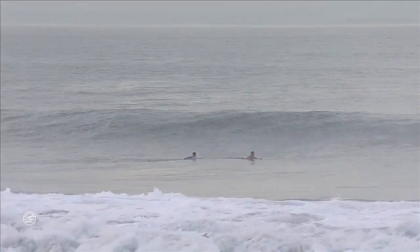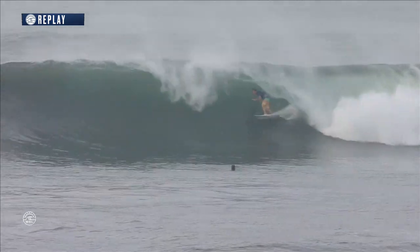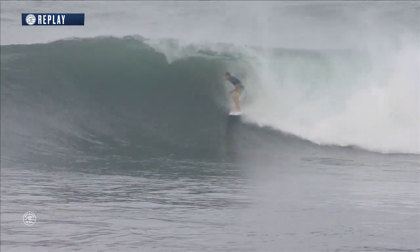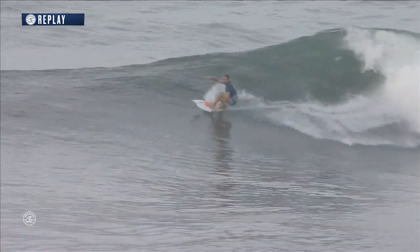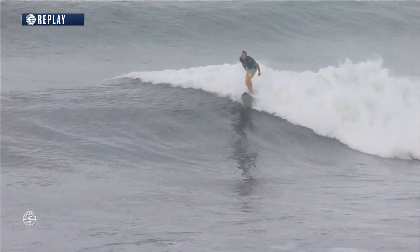Yeah, I like that too. You know, the smaller inside wave yet again. No one really looking at that wave. Joel identifying that it's going to be a nice little barrel backdoor in that section, up and over the foam ball. So the degree of difficulty in that smaller wave was right up there.